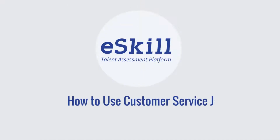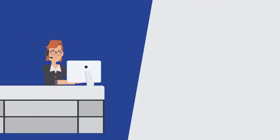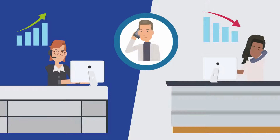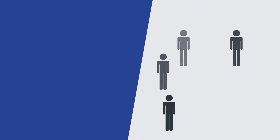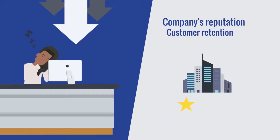How to use customer service job assessment tests to hire better agents. Customer service agents can have the single biggest impact on your business success or failure because they are often the first and sometimes the only contact with your customers. This means customer service and call center agents must have the proper skills to provide a positive experience. Otherwise, negative customer experiences could jeopardize your company's reputation, customer retention, and overall revenue.